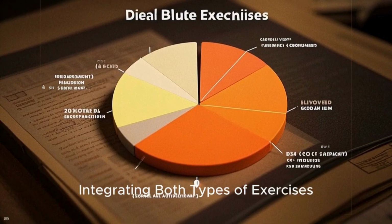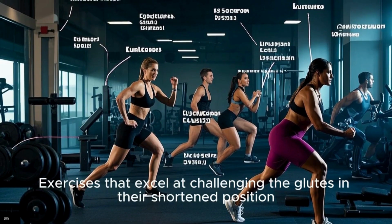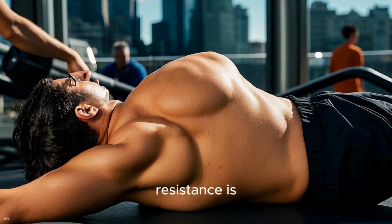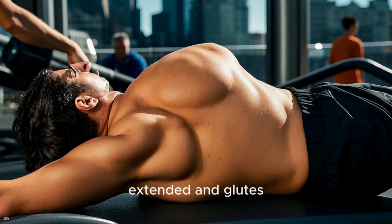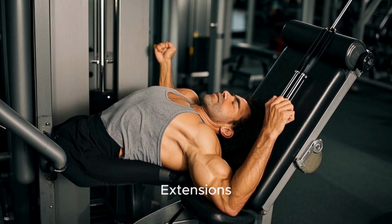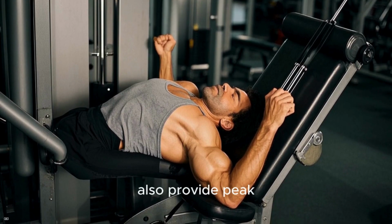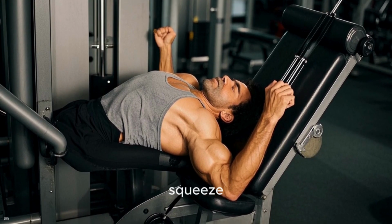Integrating both types of exercises, include those that excel at challenging the glutes in their shortened position, like hip thrusts. The resistance is highest at the peak contraction, when your hips are fully extended and glutes are squeezed. There's minimal resistance at the bottom. Also 45-degree hip extensions, when performed with a focus on glute contraction. These also provide peak resistance at the top, allowing for a strong glute squeeze.